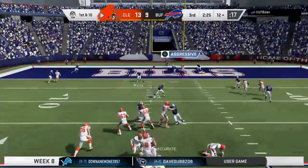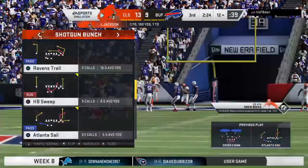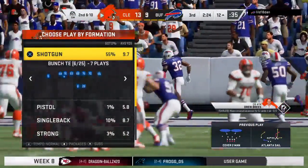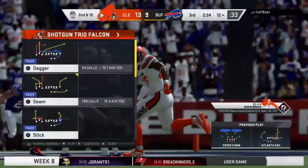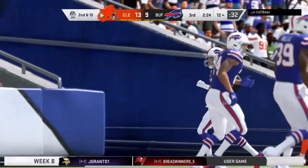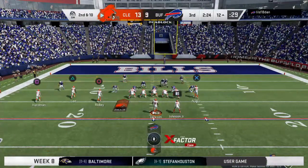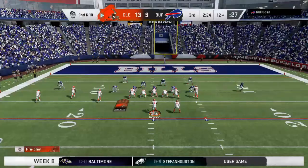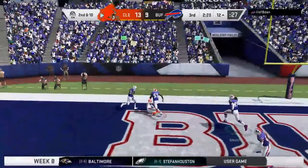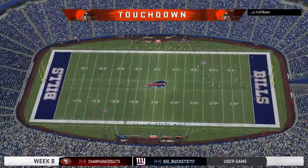From the gun, Jackson. And that's going to be knocked away in the end zone. It's incomplete. The tight end, David Njoku, the intended receiver. And that'll bring up 2nd down. Now Jackson going to throw again. And this is caught. Touchdown, Cleveland.